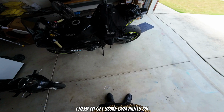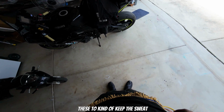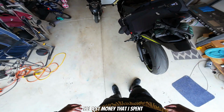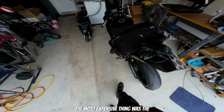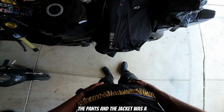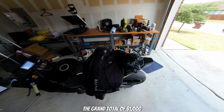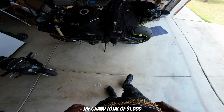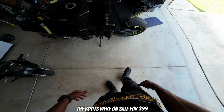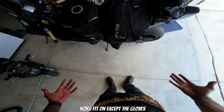I need to get some gym pants or something like that to wear underneath these to keep the sweat to a minimum. But damn, dude, the best money that I spent. The most expensive thing was the tech vest. With this, the pants and the jacket, it was a grand total of like $1,000. I had already gotten the boots before. The boots were on sale for $99 at the time. I don't know if they've gone up or not, but I got pretty much a whole Noru fit on except the gloves.